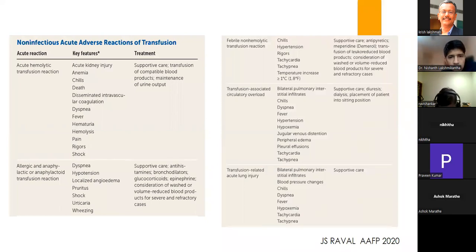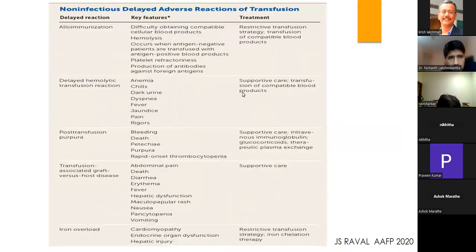Okay, go on, Nikitha. Yes, sir. These are non-infectious delayed reactions, sir. Alloimmunization, delayed hemolytic transfusion reaction, post-transfusion purpura, transfusion-associated graft versus host disease, and iron overload, sir.